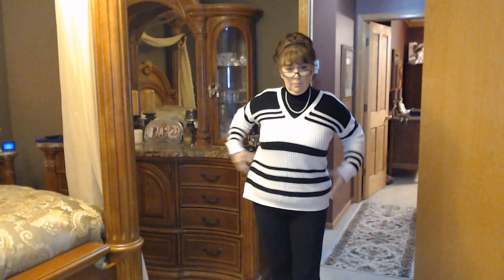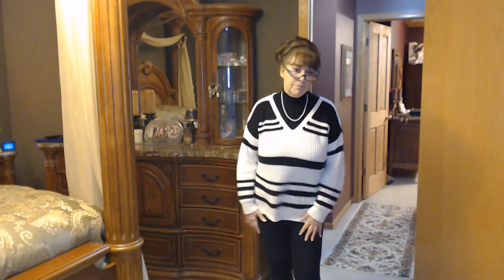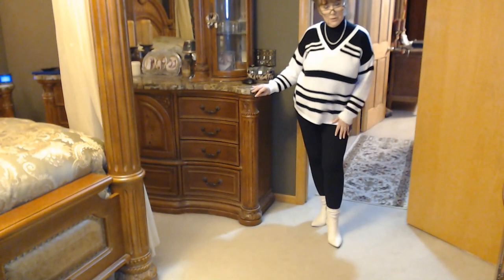I'm thinking of some way you could tie this in so it wouldn't look so boxy. Maybe it would look a little more flattering, but, you know, just going to work. It wasn't like I was really trying to go out of my way to impress anyone, just working and showing up. But again, this is the outfit of the day.